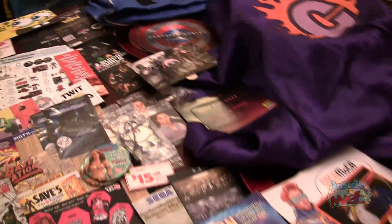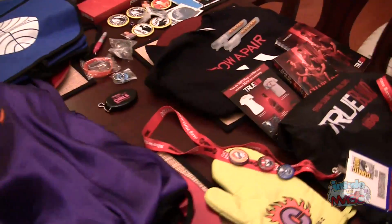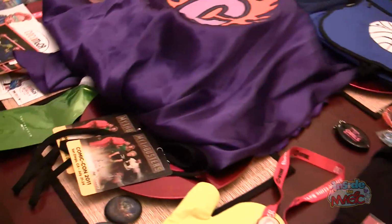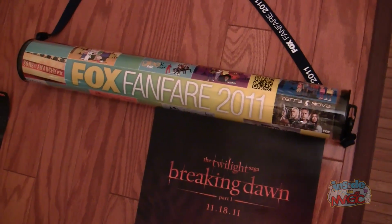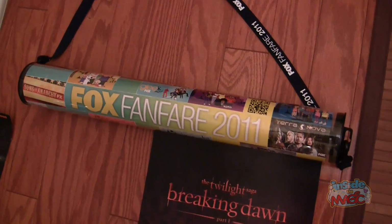So that is an overview of all the swag that we picked up walking around, but that is definitely not it, because one of the biggest things, literally, that you can pick up while walking around would be a poster. It's highly recommended that you bring a poster tube with you to the San Diego Comic-Con, because you will pick up plenty of posters. But if you forget your poster tube, Fox was there to the rescue. Fox was handing out these poster tubes in abundance.